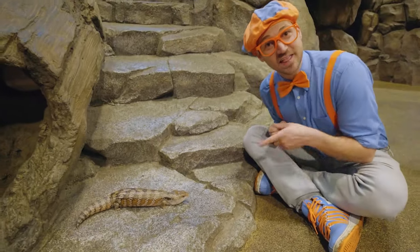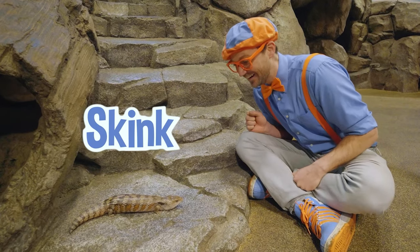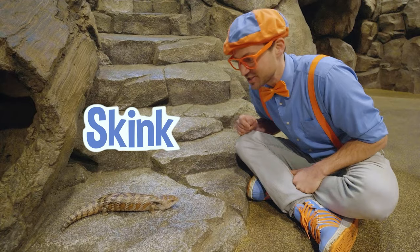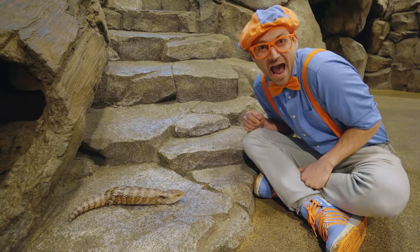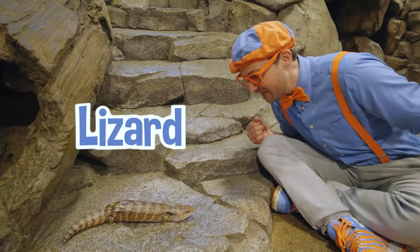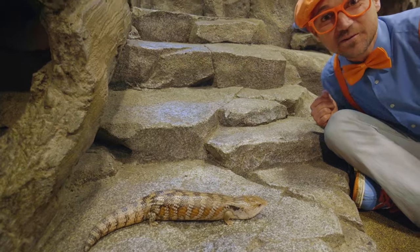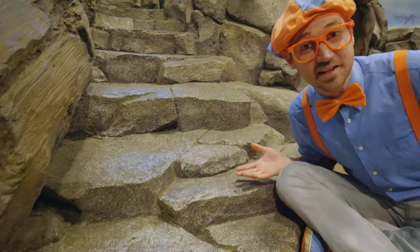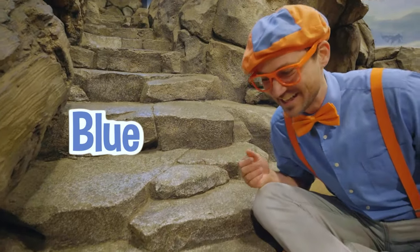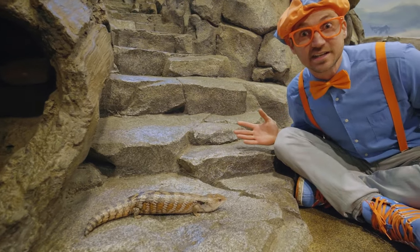Wow, check it out. This is Blue, and Blue is a blue-tongued skink. She looks like a snake, doesn't she? Yeah, a snake with legs. But she's not. She's actually a lizard. Whoa, she is so cool looking. Do you see her tongue? Yeah, it's the color blue. That makes sense. I bet predators think that tongue could be poisonous.